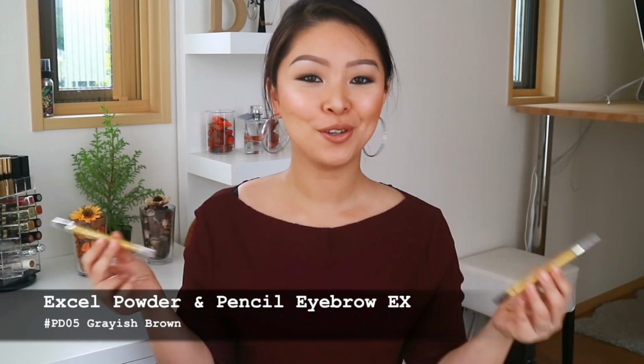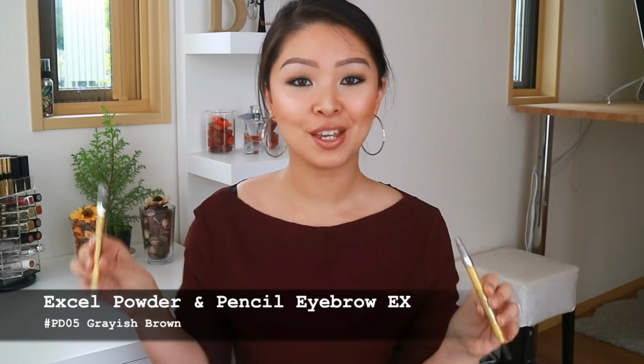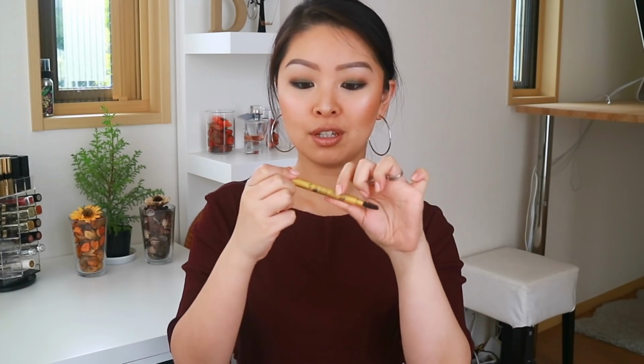Next, we have two XL brow pencils. Nothing new here. I'm pretty sure in my previous empties, I probably have used up quite a few of those as well. XL is a Japanese drugstore brand, and this brow pencil is just very typical. On one side is the brow pencil and the other side is a spoolie, and if you twist it up and open, inside there is some brow powder, which I don't really use very often, but sometimes I will use it to fill in my brows or blend out the tip of my brows. So yeah, I really like them.